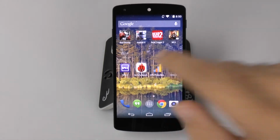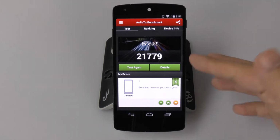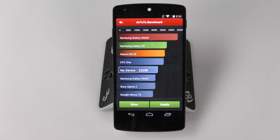All right, let's go first through AnTuTu's benchmark test. Now this gives you a good idea of the overall performance. This is what we previously got, 779. Let's test it again and see what we get this time.